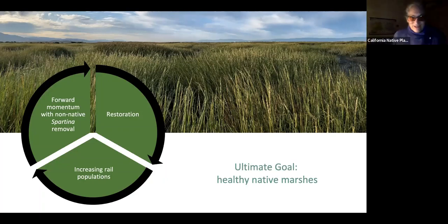Wow, that was incredible. I knew nothing about marshes. This is such a wonderful overview. Thank you so much for talking us through how we got this invasive species and what you've been doing to not only get rid of it, but to monitor how you get rid of it and how it benefits the ecosystem and our endangered birds. So we do have some questions.